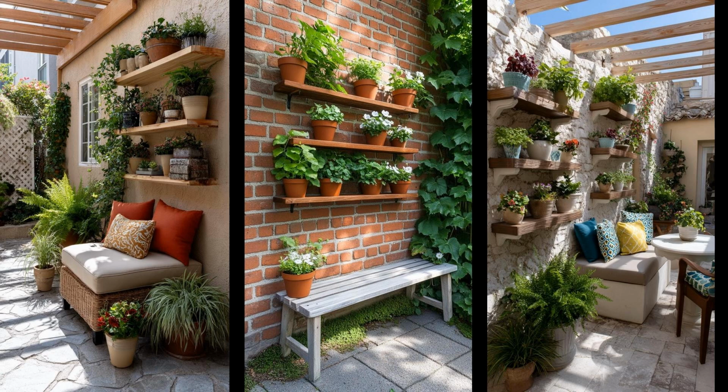Of course, watering can be tricky with multiple tiers. Choose self-watering pots or add a drip system to avoid the daily chore. Regularly rotate sun-loving varieties to the top shelf. A little planning means you get more green, less mess, and a courtyard that feels like a mini rainforest.